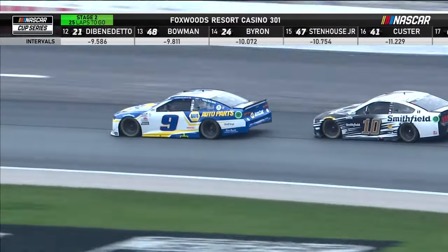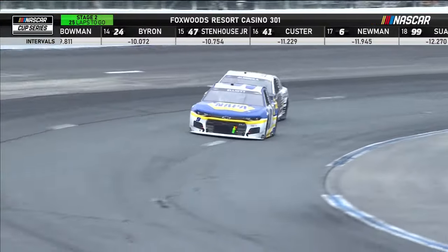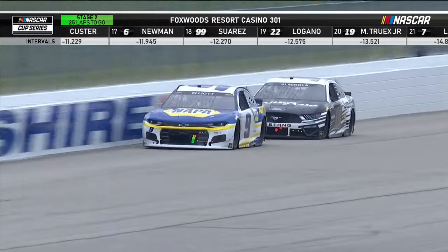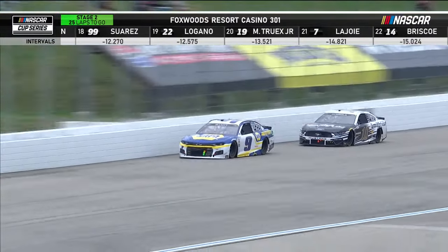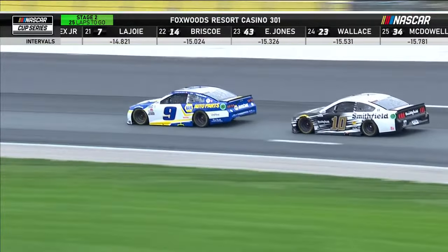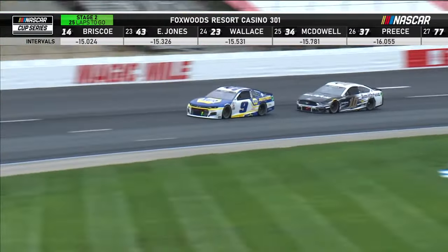Back in New Hampshire, where Brad Keselowski continues to lead over Kevin Harvick. Ryan Blaney's moving into second place around Denny Hamlin. You're looking at the battle right here for fifth place. It continues to rage on. Chase Elliott, Aric Almirola. Chase just passed Aric a few laps ago, but Aric's hanging tight.